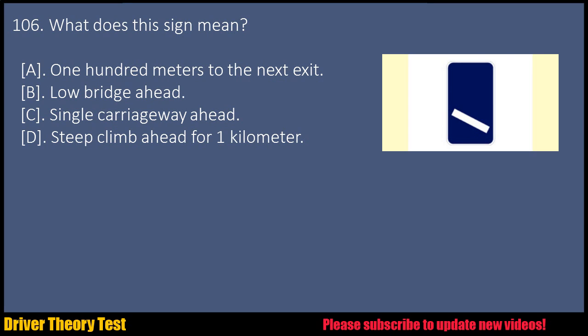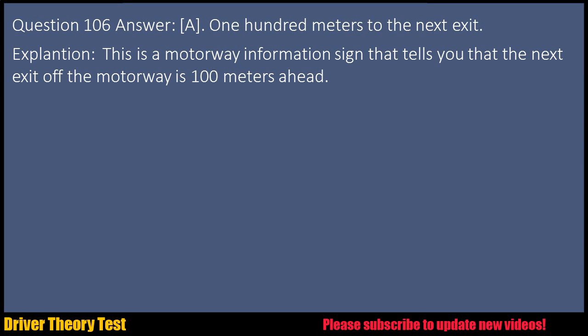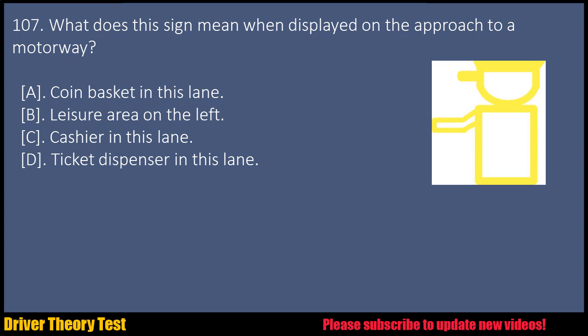Question 106. What does this sign mean? A. 100 meters to the next exit. B. Low bridge ahead. C. Single carriageway ahead. D. Steep climb ahead for 1 kilometer. Answer: A. 100 meters to the next exit. Explanation: this is a motorway information sign that tells you that the next exit off the motorway is 100 meters ahead.